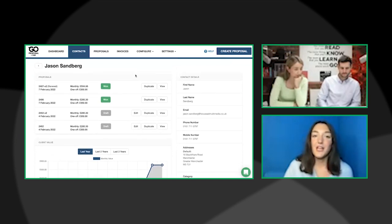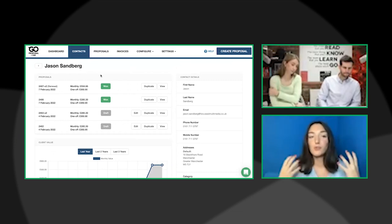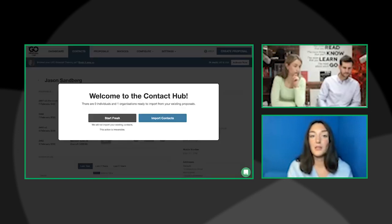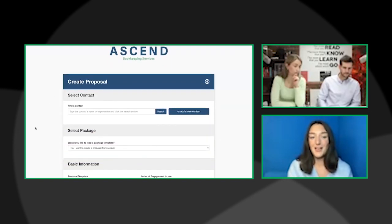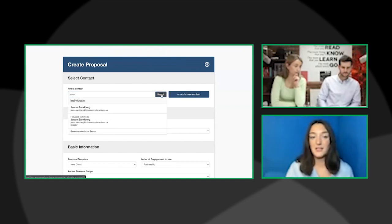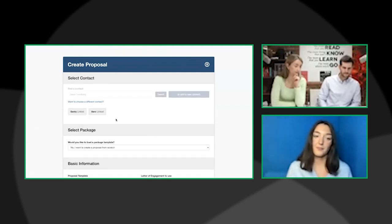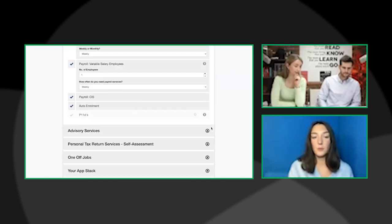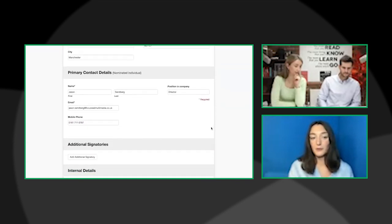And the final thing is the changes to the create proposal tool. So all of this information you're seeing here is going to give you the ability to create proposals much more quickly and much more easily, because all the data is going to be in there already for you. So if you come into your create proposal tool, you'll see it's changed a little bit. The first thing we're actually going to do now is find our contact. Simply search through the contacts that already exist in your contact hub, and select the correct record for that client. It's going to let you know whether it's linked already, and then all of those details will be pre-populated in the complete proposal tool for you there.